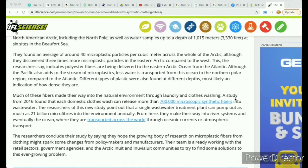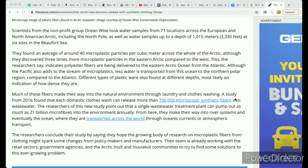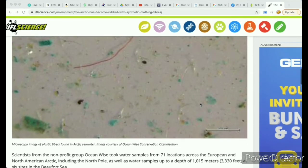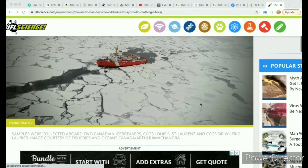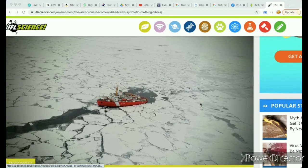So this is really serious, friends. We already knew this was a huge problem, and now look at the numbers they're talking about: 700,000 just from us washing. You washing your stuff. We have to do better. This is nuts, because this is just an ever-growing problem. It's not going away, and I don't think being nice and talking to policymakers is going to do it.